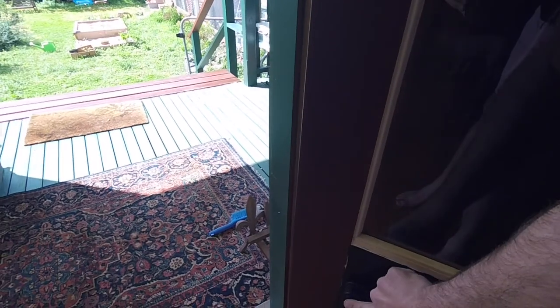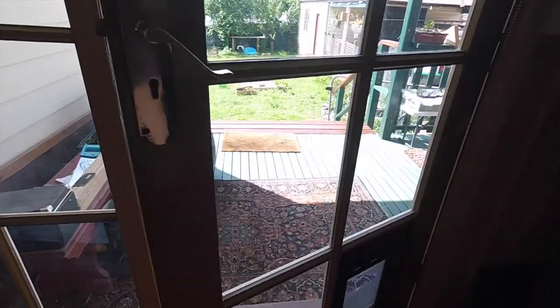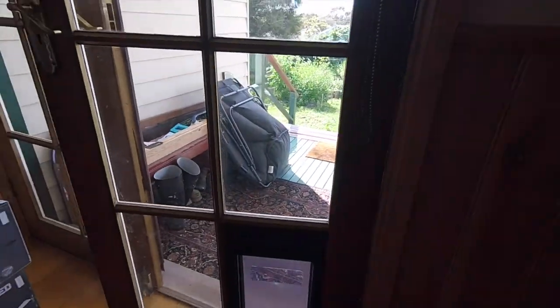I've taken a little bit longer to get the dog door done because I had to wait for silicone and paint and all that kind of stuff to dry, but it is in. I've had to do a bit of adjustment to the length of the screws that go through, so I've shortened those, but it's nice and secure now, which is excellent.